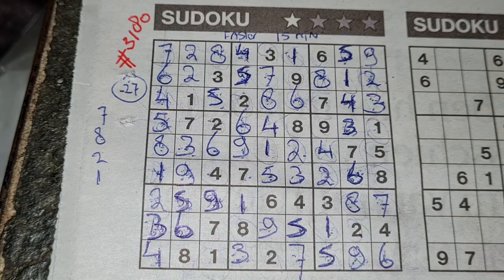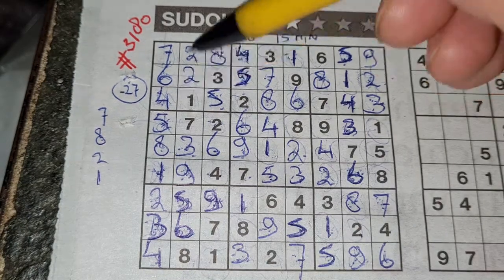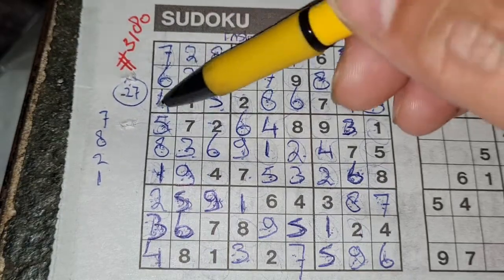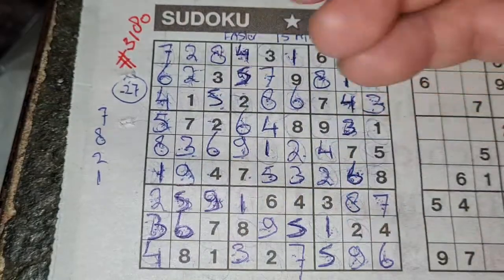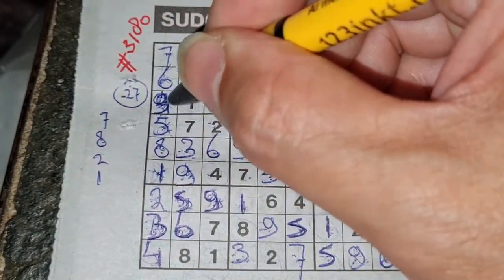But I've made a mistake, I see here. The double 2 cannot be a 2 and a 4. It should be the 4 and the 9. We have a 4 here, no 4 there. 4 should be here, and the 9 goes there.